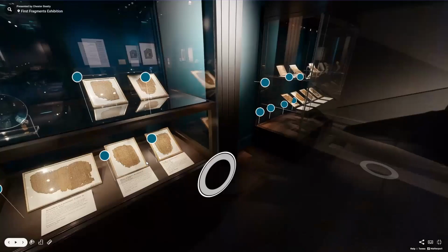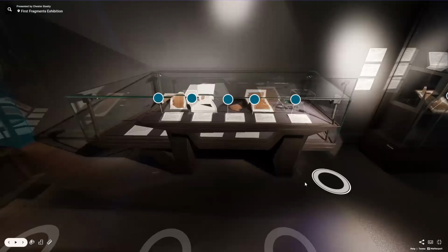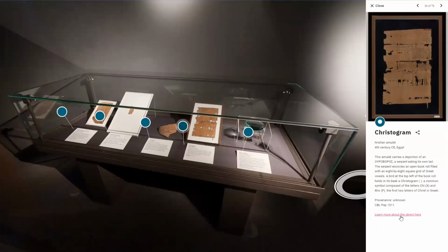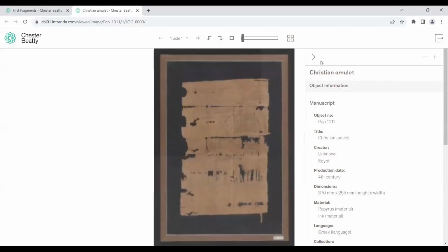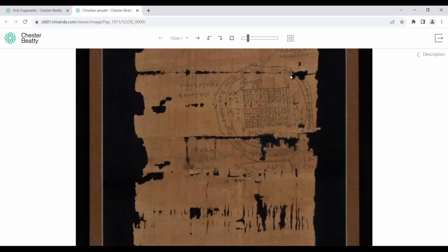Another place where we can see symbolic language being used to express a search for meaning is on this Christian amulet. An amulet is an object believed to have healing powers or protective powers. We'll go in for a closer look here. And we can see these folding marks where the papyrus is really worn away. And the folding marks would suggest that this item was carried around as an amulet.